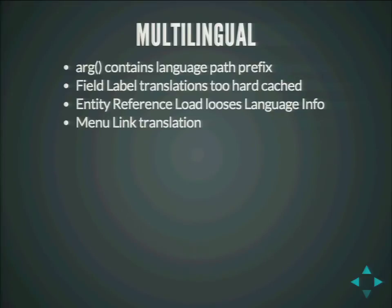Then interestingly, and if you go to our site, that's still the case, field label translations are cached too hard. So if you visit the German site and afterwards the English site, some stuff is not translated. That's the reason for it. Then we have some issues with entity reference load losing language info. So we have a lot of issues. They're all created on Drupal.org and people are working on it, or we already have fixes for them.